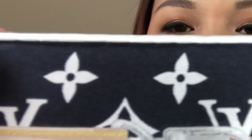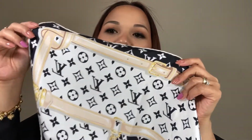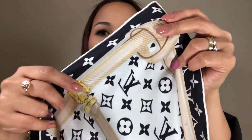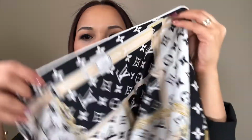So before I show you guys the scarf on me, look how beautiful and clean the stitching is on this one. So here you can see this is the right side and this is the wrong side. So whichever is showing up when you're wearing it, it would still look really nice. I am obsessed with the stitching on the edges of this one.